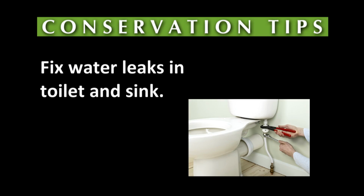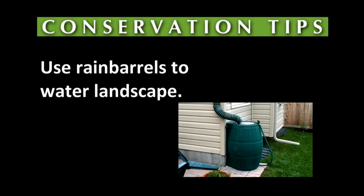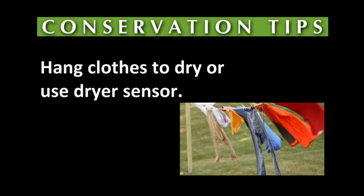Making sure if there's a leak in the toilet or the sink, fix it. It's a whole lot cheaper for a $5 fix than hundreds of dollars. I have a lot of house plants and different things like that, so instead of using the actual water that comes out of the faucet, I try to do the rain barrels and different things like that because it does matter. Hanging clothes out on the line instead of using the dryer. If I use a dryer, I do use a sensor load.